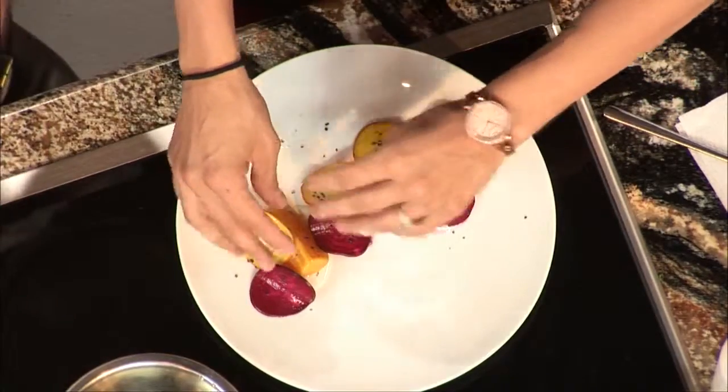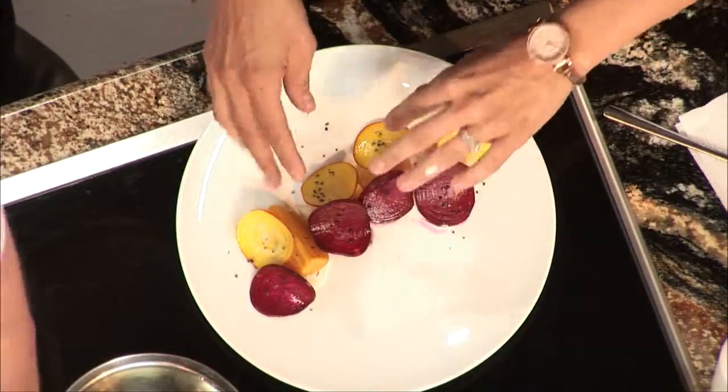Right, exactly. How's it going over there, Brittany? I'm not very good at this. We're talking, and Brittany's sweeping it under the beets like it's a rug or something.